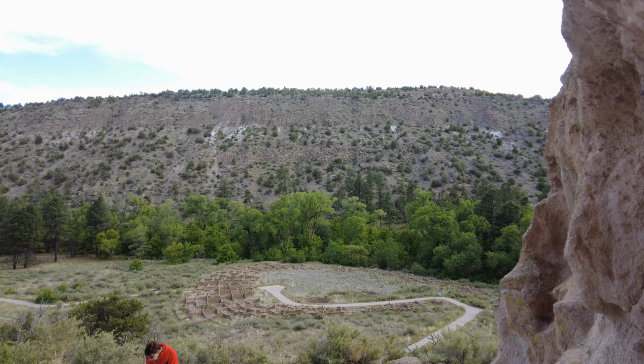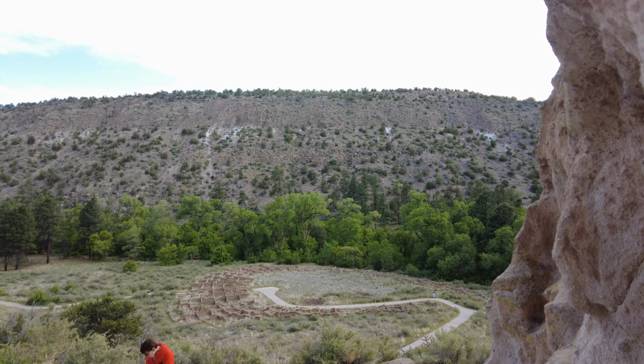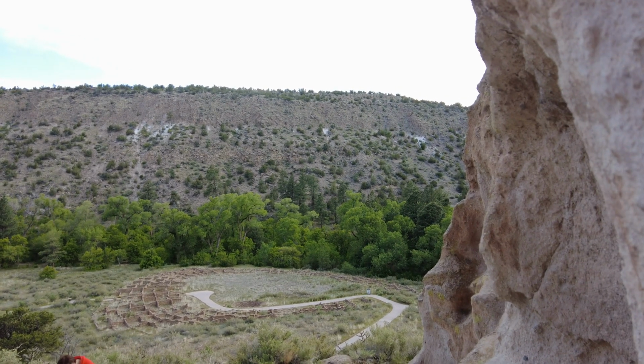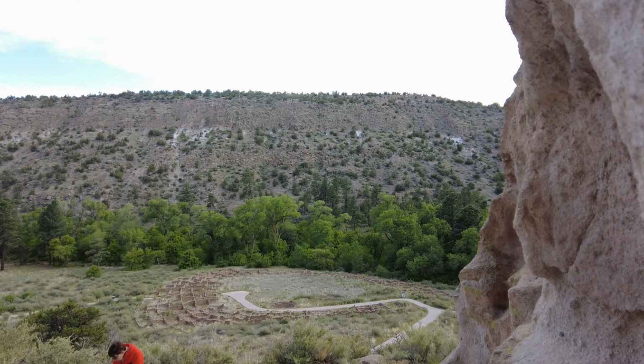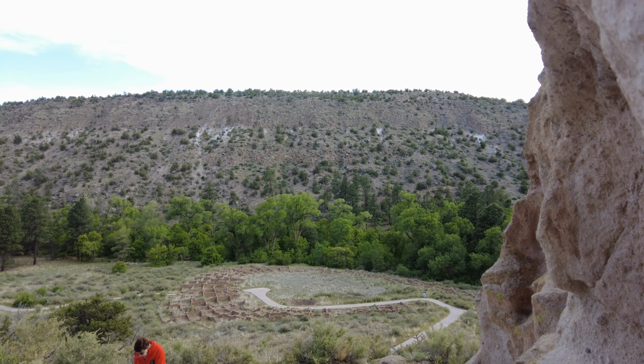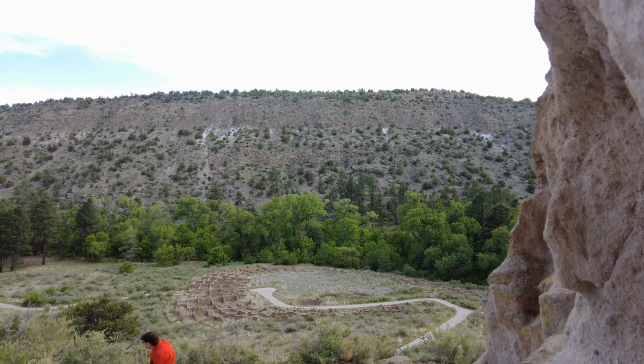The other Pueblo site down there was down more in the valley, more accessible, but would that be more accessible to enemies? Would this cave shelter, and I'll film it from the bottom in just a second, be more protected from predators and enemies?